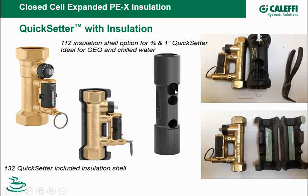The guys that are doing geo work, or where they're going to have chilled water, this is another option that we've got for the quick setters. You are going to have a little bit of exposed surface here. If you're going to have access to that ring, of course, you don't want to insulate right over the top of that. So there is going to be a little bit to allow you to view the gauge on the end of that. So we can't cover it all up.